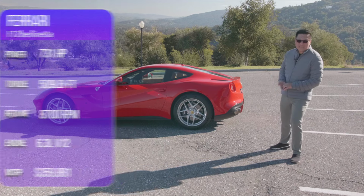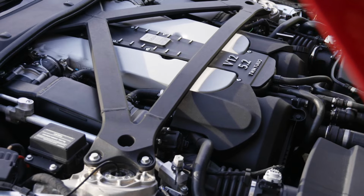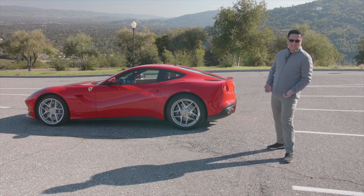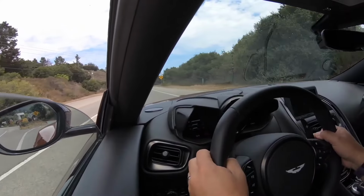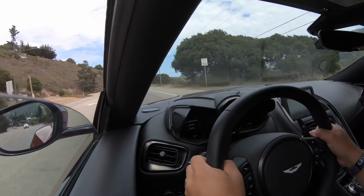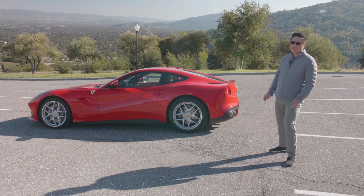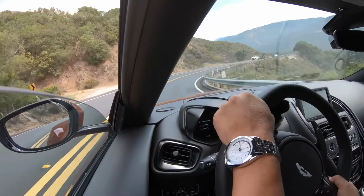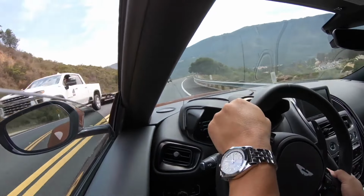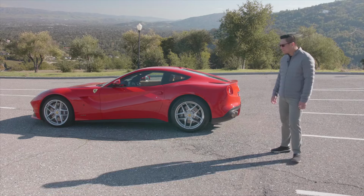I did drive the DBS, I just didn't love it. The turbo motor just doesn't deliver power in the way that I really wanted. It's fast, it's comfortable, it looks really nice, but it felt considerably heavier and considerably larger than the F12. It just wasn't nearly as fun to throw around. The Aston Martin was way more of a GT car than this is for me. While I did enjoy driving it, it didn't have the responsiveness that I was looking for out of a car.